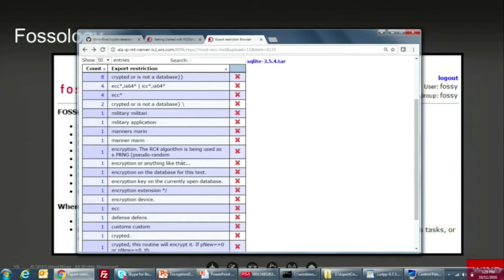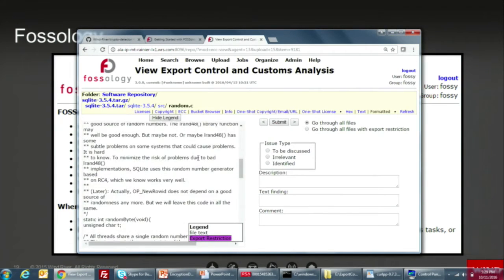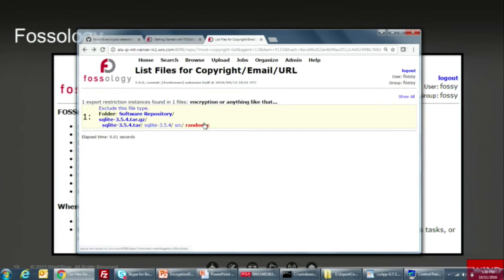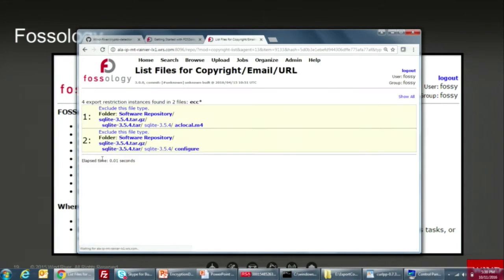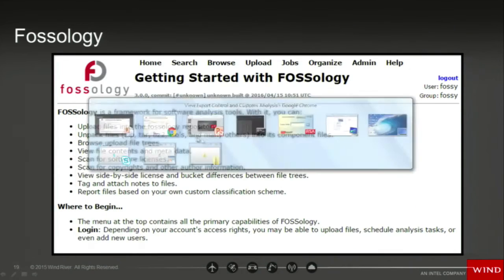So for example, click on this one. And it found a hit in this file called random.c. And if you go down to random.c, you're going to see some text here, which it identified using a keyword matching approach. Okay? So you look at that code, and you determine whether that was a valid hit or not. And then if it wasn't a valid hit, such as a false positive, then you can delete it. So I believe these are sometimes false positives. They're just ECC terms. I don't know if I can even find them. Okay, let me go back.